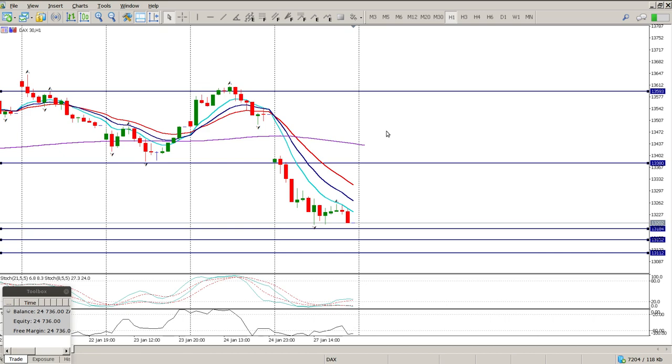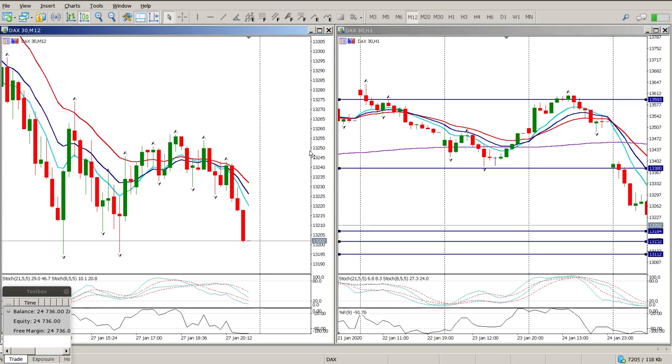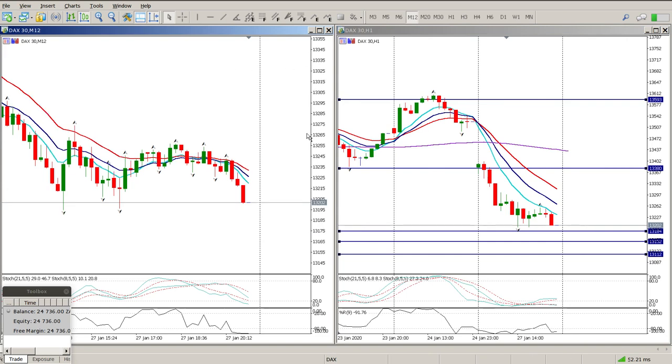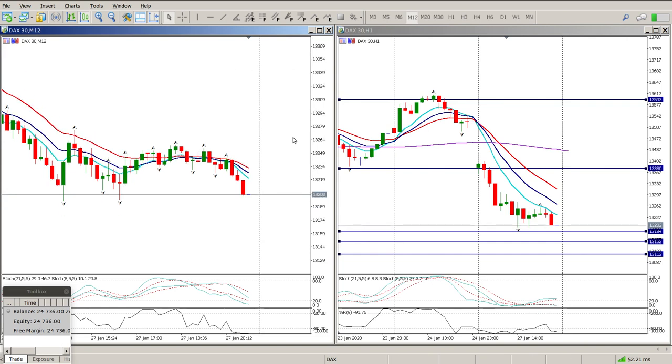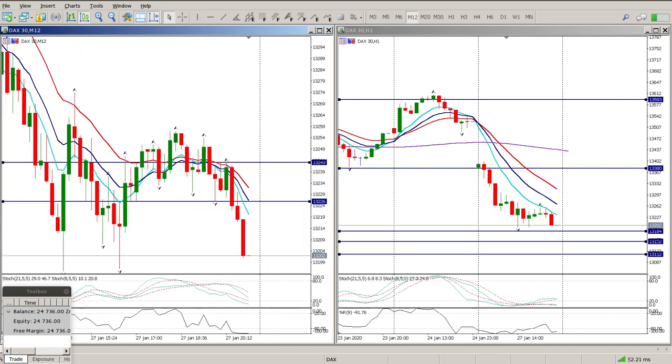So for me at the moment, I think we need to wait for some structure. This has been a massive move. It's a 2-day move. So we need to wait for a little bit of structure here to see what's going to transpire. Now, on the 12 minutes, you can see we have broken through the fractals to the downside. We are below the moving averages. So trend is down. So you should be looking for shorts.